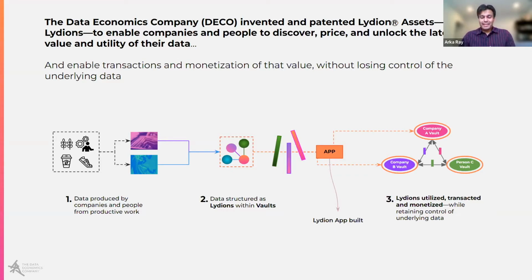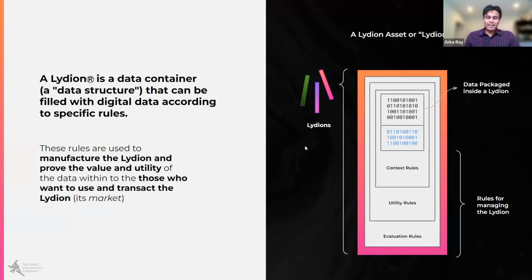Lydians are basically just a new digital asset format that lets companies and people discover, extract, and price the latent inherent value of their data, and also enable transactions and monetization of that value without losing control of that underlying data. To be a bit more specific, a Lydian is just a data container or a data structure that can be filled with digital data according to very specific rules.